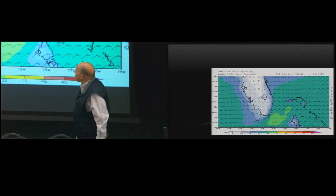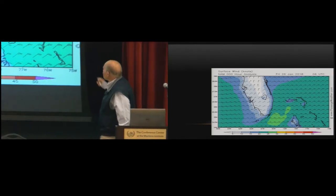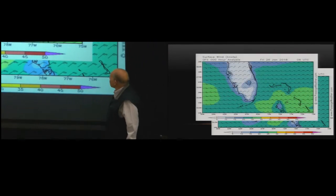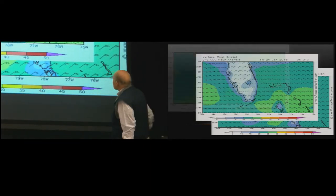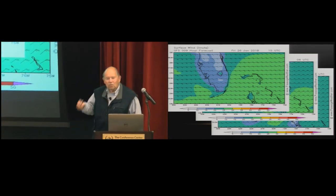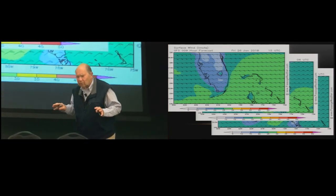I decided I'll take a look at the GRIBs. And the NAM shows this little pulse in here at 25 sustained. The GFS, about the same. They coincide. But it's showing 9 hours down the road. We're starting to see a lot of 30-knot wind barbs. Don't say to yourself, gee, 30 knots, I don't have to worry about it.